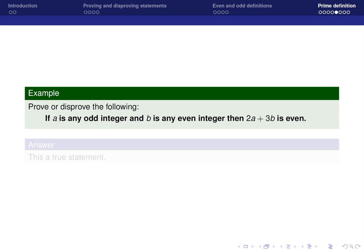If A is any odd integer and B is any even integer, then it has to follow that the quantity 2a plus 3b is even. See if you can do that yourself. By the way, this is a true statement, so it must be proven.